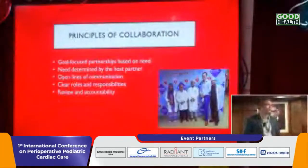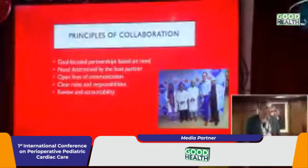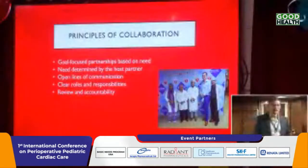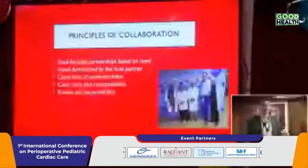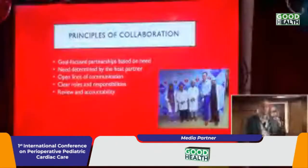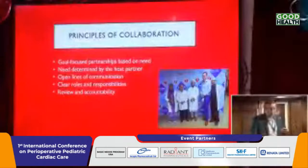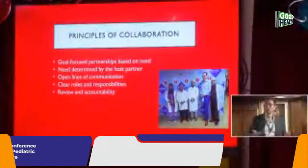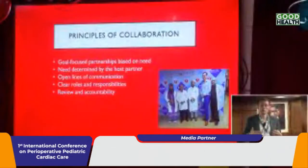So when I think about goals of collaboration and how we can best increase the quality of care that's given, it has to be goal focused and based on need. And that need should be identified by the practitioners in Bangladesh, not by me, right? My perception of need may be very different from Dr. Saleem's or Dr. Rima's perception of the need. And they're probably right and I'm probably wrong, because they do this every day and I just have this perception in my brain. There have to be open lines of communication and clear roles and responsibilities. We have to be beholden to each other and be able to communicate with each other honestly in order to effectively create real partnerships.